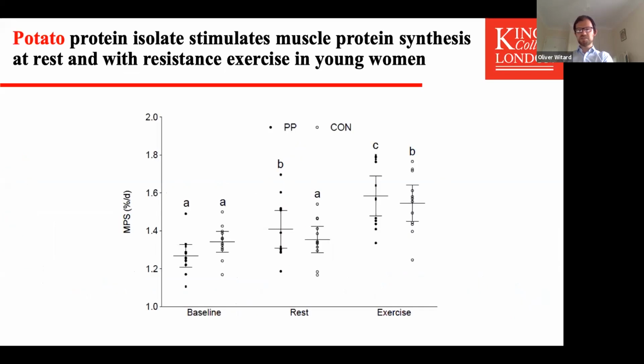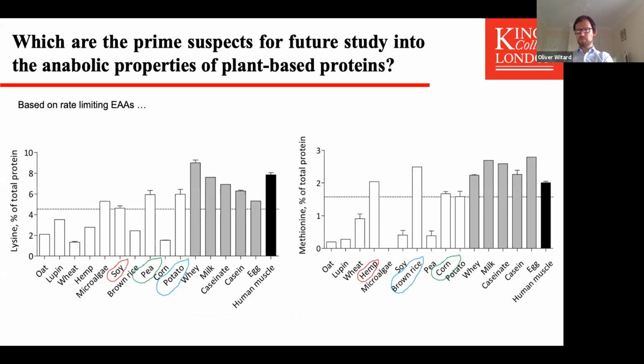And indeed, this recent study, again from Stuart Phillips' lab, that was actually published just a few months ago, albeit in young women, demonstrated the capacity of potato protein to stimulate rates of muscle protein synthesis, both under rested and exercise conditions. But unfortunately, no comparison to an animal protein source was included in this study.